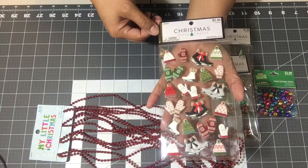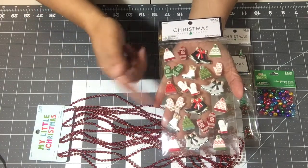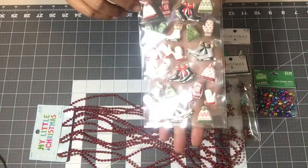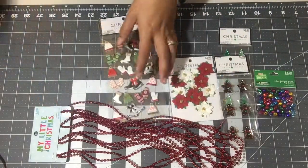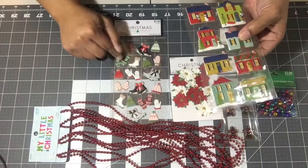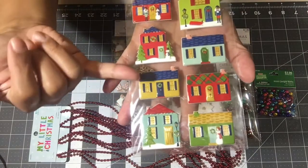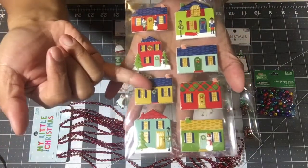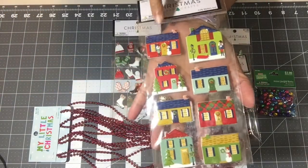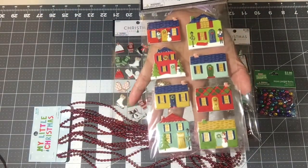This was $1.99 also. So there's a light green and the dark green. I picked up these stickers again, the hats, the mitts, the skates, and they're so cute, and they will go so good on the embellishments that I want to create. And the other one I picked up, these are all dimensional, so this is puffy, and so are these. These are very cute houses. They're very detailed. Some have little snowmen, and some have the wreath on the door. Here they even have a nutcracker on some sleds, another snowman, but they're very cute.